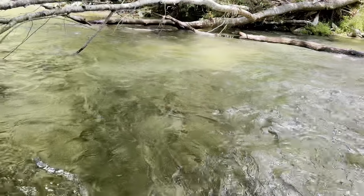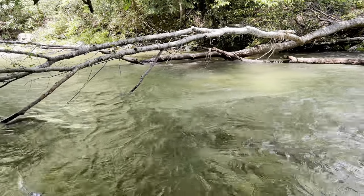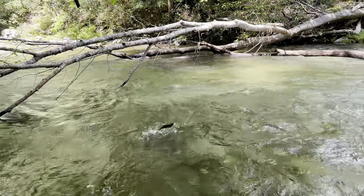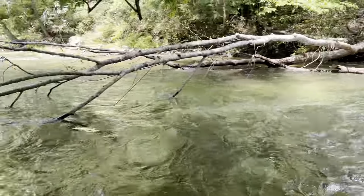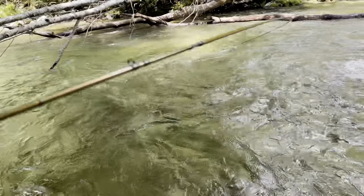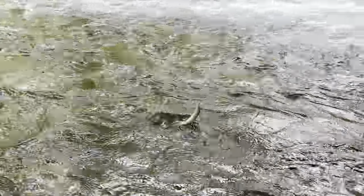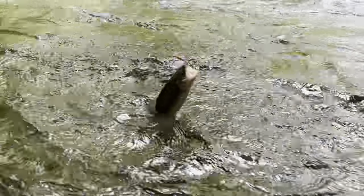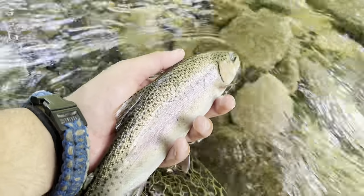Let's do it. Let's see if we can catch another one. Now I've got vengeance. Let's get in. What do we got here? Nice wild rainbow, yeah. Good wild rainbow. And a sketchy spot. He's over here with all these trees and junk. Oh, Lord. Come here. Oh, that's a good one. Yeah, buddy. Nice. Good looking fish.